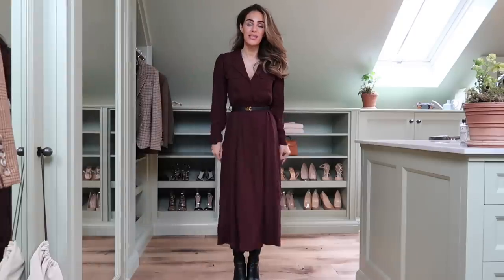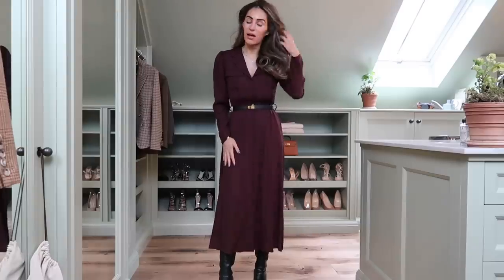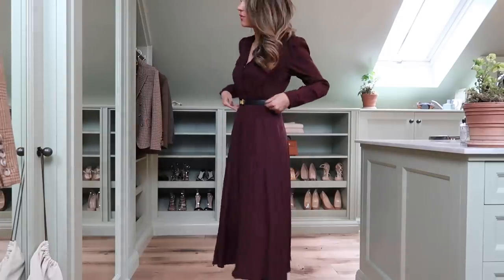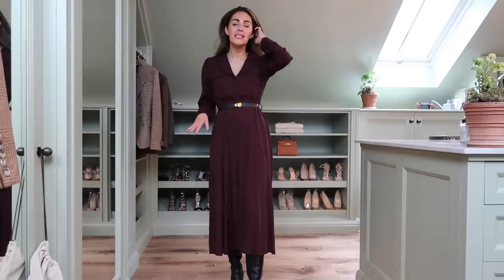So this is the Ghost dress on. I've actually popped this on, it needs to be washed, and I was gonna steam it just to show you, but I actually wanted you to see how creasy it does actually get. It is quite a creasy fabric, I can't lie, but I love the color of this so much. I swapped out the belt for my usual Hermes, which I think gives it a bit more of a modern feel. It can look a little bit like 50s or 40s.